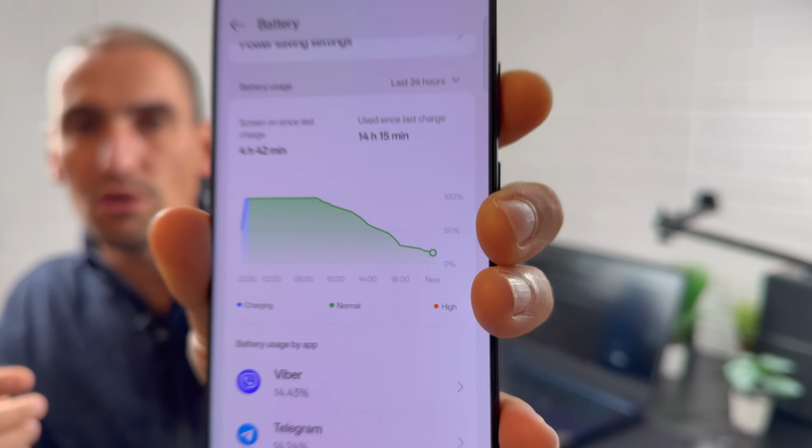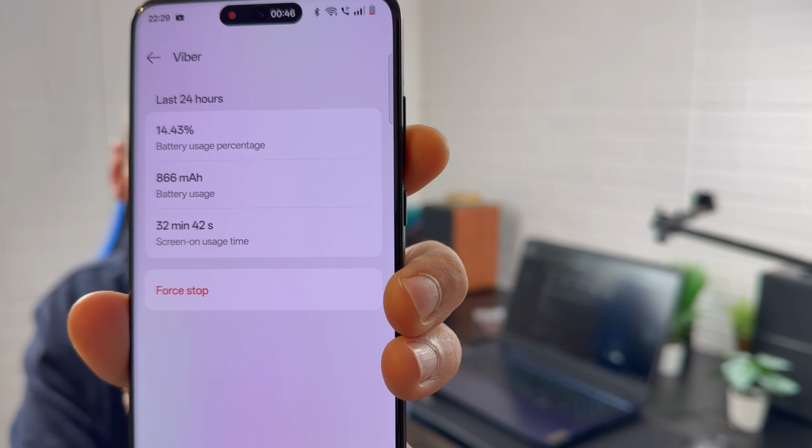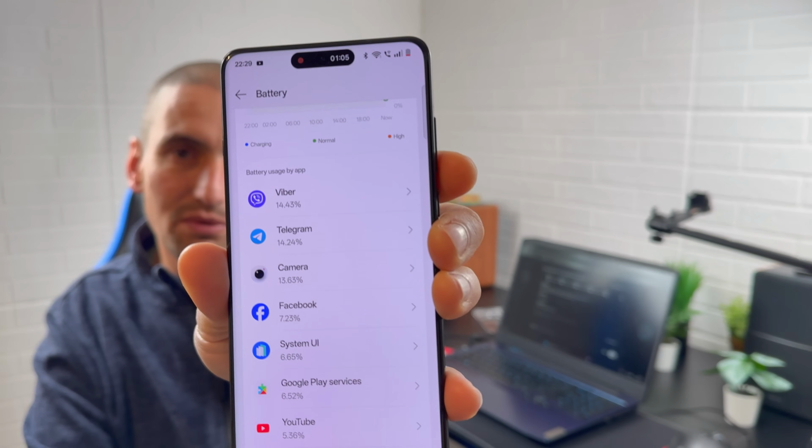OnePlus 13. We have 4 hours and 42 minutes of screen on time, and mostly we are using Viber for a video call with my brother. It is almost 15%, draining a lot. Let's go inside and see it. 32 minutes of screen on time, not so much, but drained 15% of my battery. Then I have Telegram, which I mostly use to chat with my friends. Then the camera is only 13.63% of the battery drained, which is not so much.